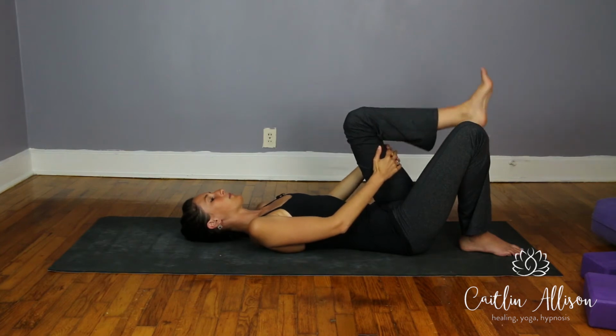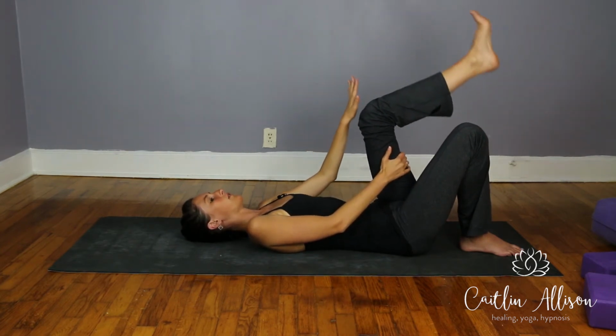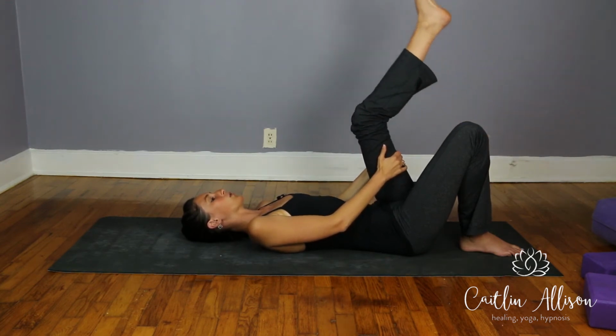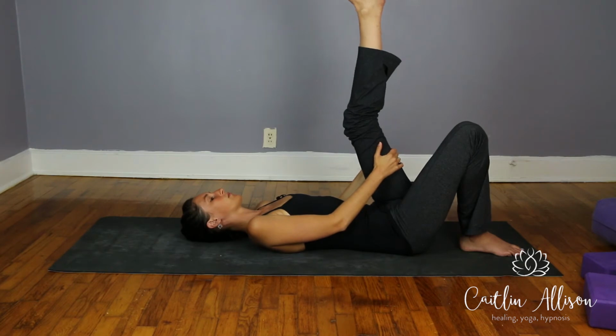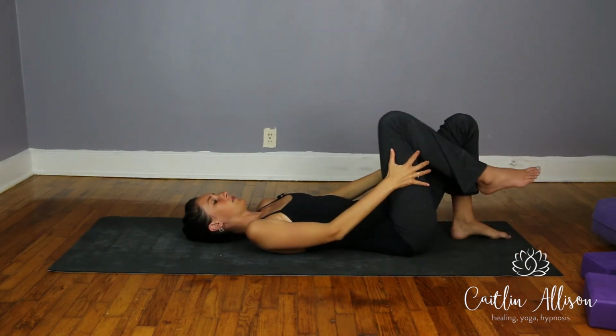And see if you can take up the full span of your inhale with your movement and the full span of your exhale, which means you might be moving a lot slower than you actually want to. Good. We'll do the other leg.